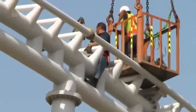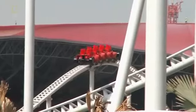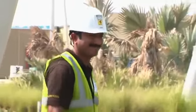Whoa, yes, it's running to the end. Now we have to do everything else even faster to catch up again. All these challenges and problems ramp up the pressure on Andreas and his crew.